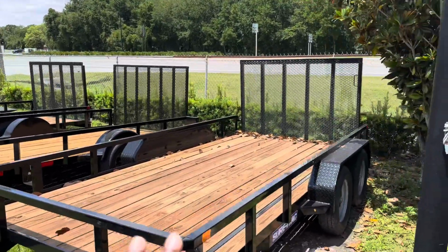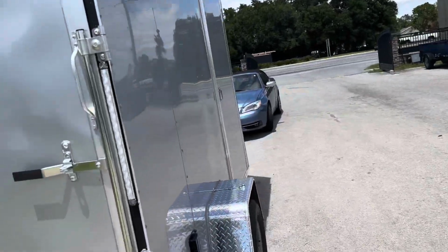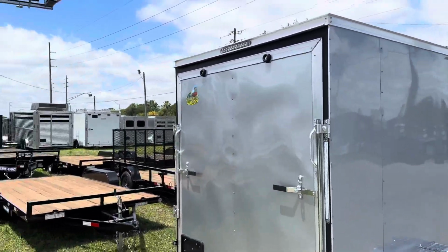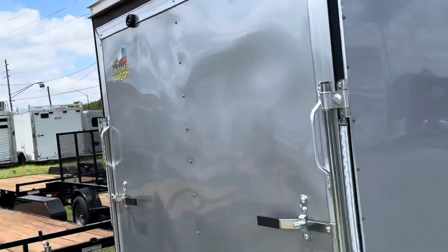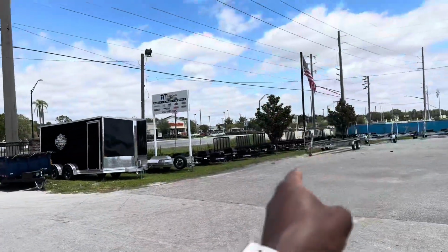So we're gonna jump over to some different types of trailers right now, guys. Let's jump over there. Next we're jumping into enclosed trailers right here. It looks like a 6x10 enclosed trailer with the drop down gate, which is great. It's a Covered Wagon brand right there, as you can see. And it has 1 axle, a 3,500 pound axle. So this can carry actually the same weight as that open trailer.